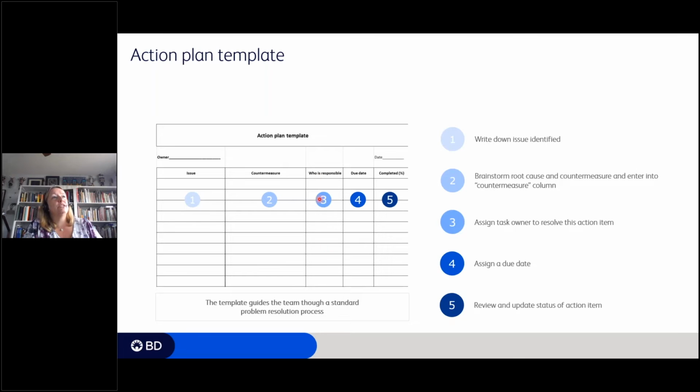You want to make sure you name somebody who's responsible to actually get behind this, what the due date is, and then every day when you walk your board, you would update what percentage of this task is completed. So this is a really easy thing to do on a daily basis and prevents these problems from becoming bigger problems until they're unsolvable and people don't want to touch them.